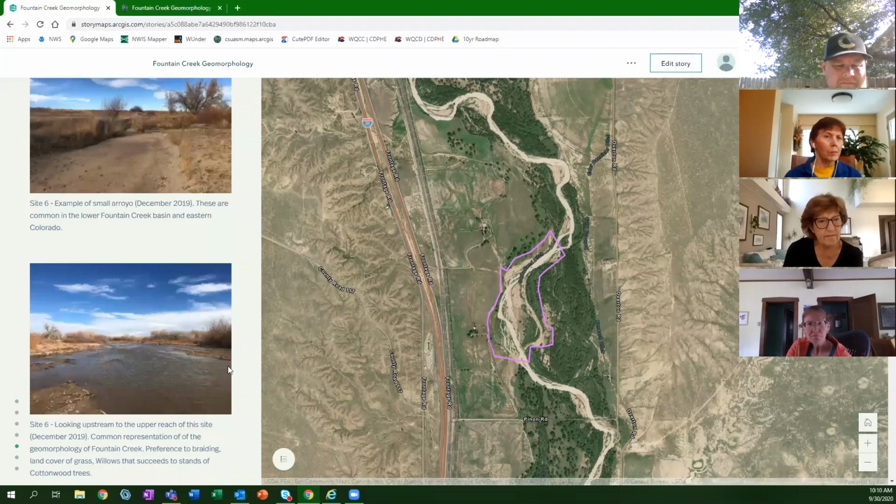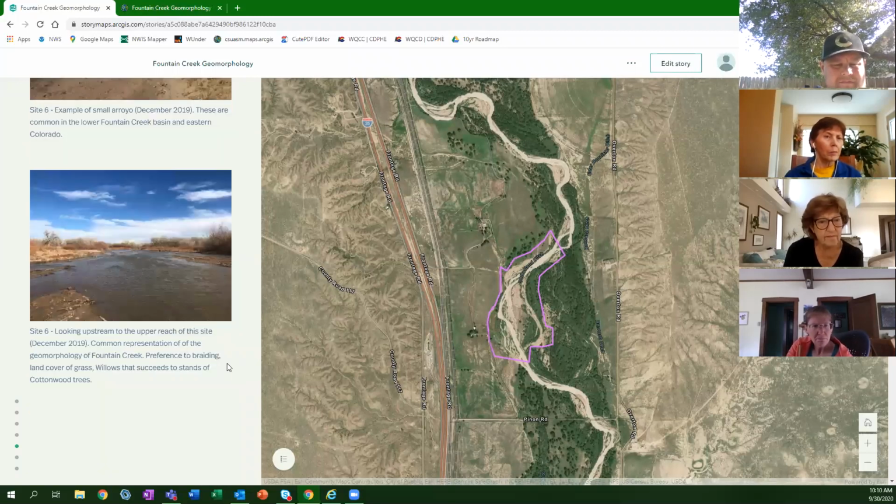Here's another view of the upstream of the reach. And again, there's this classic geomorphology preference to braiding. There's a land cover of grasses that leads to willows, that leads to stands of cottonwood trees on the outskirts of where the flood-prone area is.